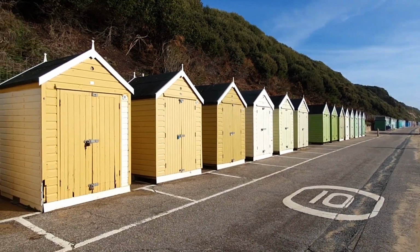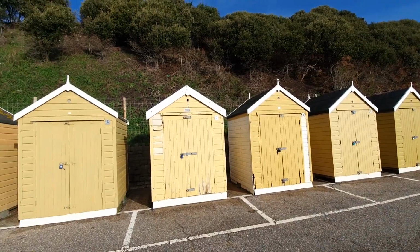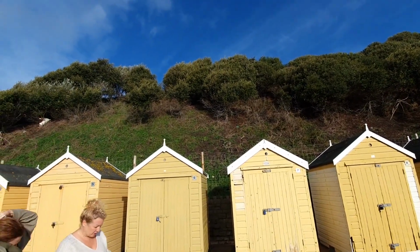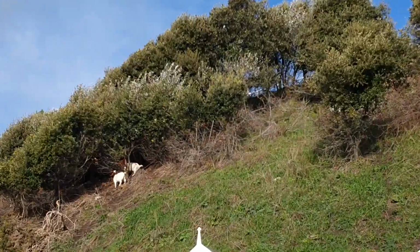The walk between the East Cliff and the pier is a pleasant stroll past colourful beach huts, painted in gradually changing shades to create a rainbow effect. And, if you look carefully, a small herd of goats that have been grazing the scrub of the cliffs since 2020.